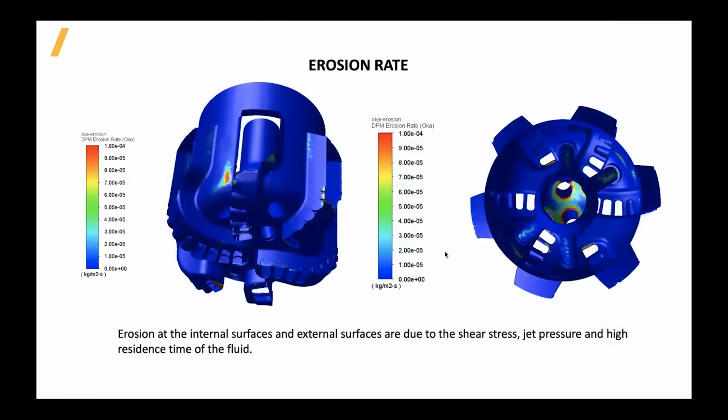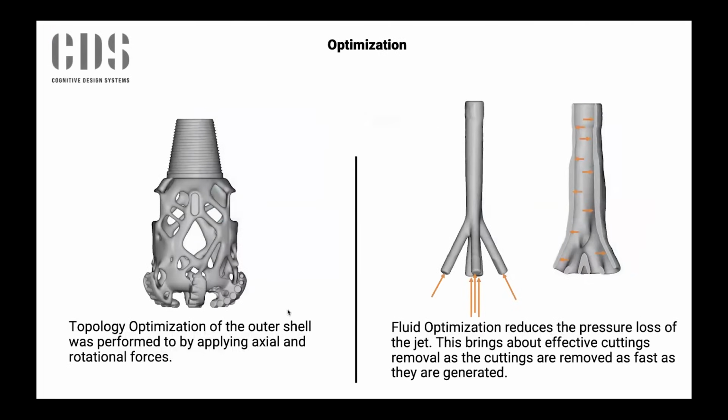The erosion rate in the part itself, when we analyzed it, we saw that there were some zones where the erosion was happening a lot. This is inside, so this is due to the water jet, the jet pressure, and on the outside, the red zones are due to the high residence time of the fluid. Based on these results, we decided to do topology optimization and fluid optimization.